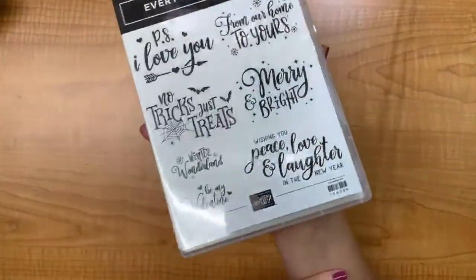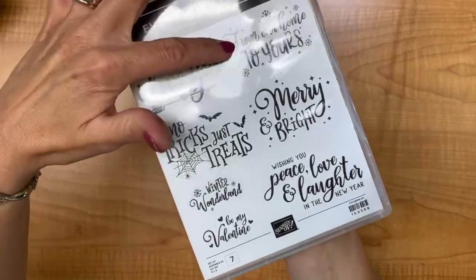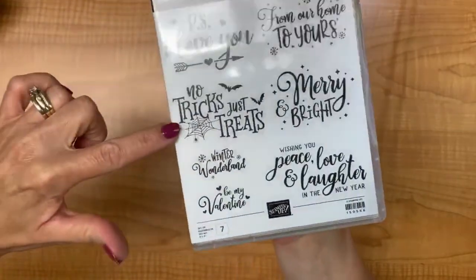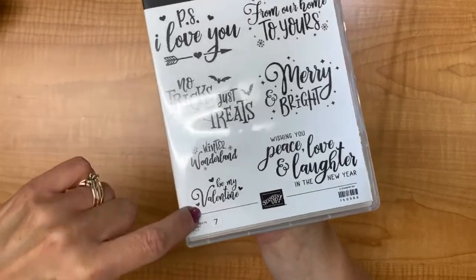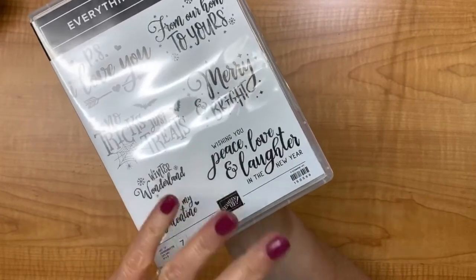And then another one that I thought was really all occasion, and you need words for everything. So Valentine's, from our home to yours. Something Christmassy, but could be winter as well because it's got snowflakes. Definitely your Halloween, no tricks, just treats. A winter wonderland, be my Valentine. Merry and bright, I'll be using that one a lot. And this one, peace, love, and laughter in the new year. So again, an all occasion guy.